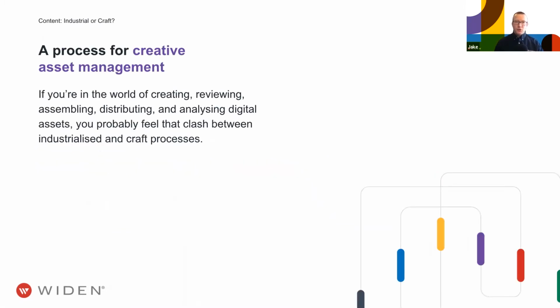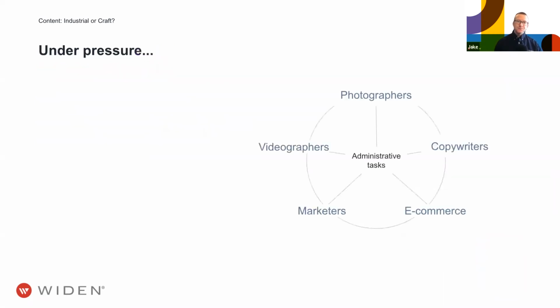Now, you're here to learn a process for creative asset management to support your e-commerce strategy. And if you're in the world of creating, reviewing, assembling, distributing, and analyzing digital assets, you probably feel that clash between industrialized and craft processes. You're under pressure to launch products ASAP. You're also under pressure to amaze everyone with great content. But you're spending so much time on administrative tasks that there's just no way to really immerse and focus. Your photographers, your videographers, and copywriters feel more like professional emailers who dabble in creativity in their spare time. And then your marketing and e-commerce teams, well, they didn't sign up for this much data entry.